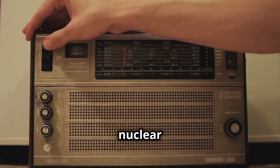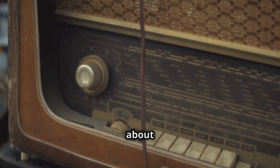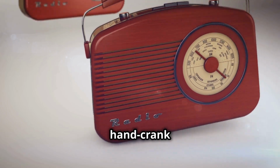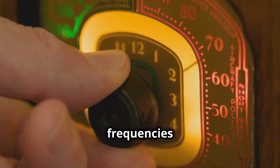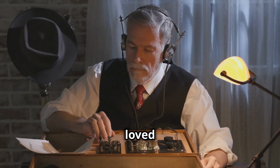In the aftermath of a nuclear attack, staying informed is crucial for your survival. Emergency broadcasts will provide critical information about the situation, including safety instructions, evacuation orders, and updates on radiation levels. Keep a battery-powered radio or a hand-crank weather radio readily available. Tune in to designated emergency frequencies for the latest information. By staying informed, you can make informed decisions to protect yourself and your loved ones.